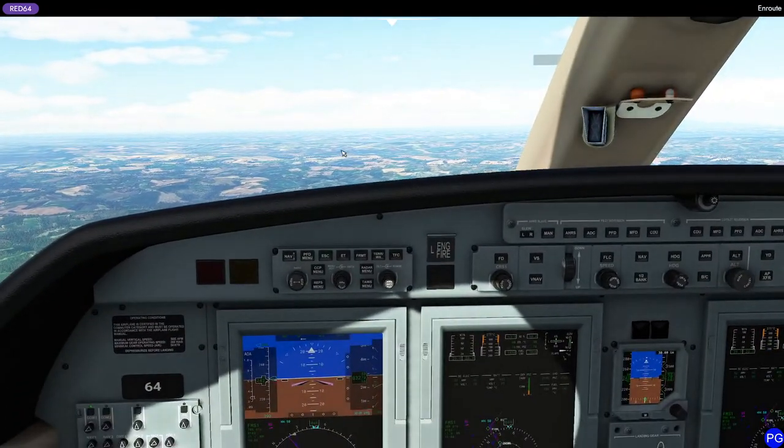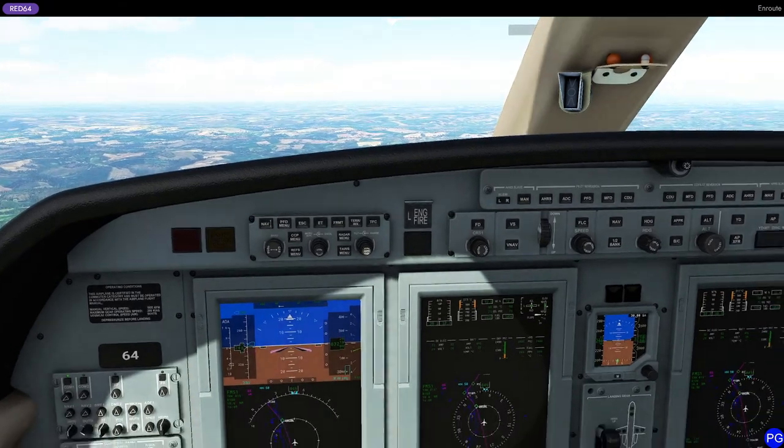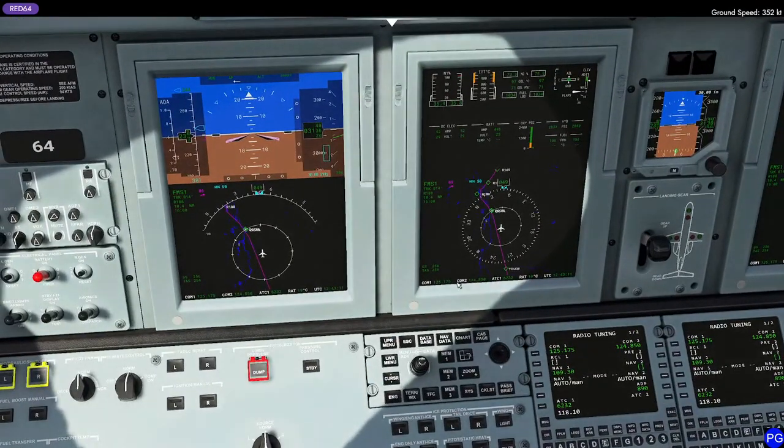Well, I'm going to be slowing down a lot in a second, Dave, because if I'm reading what they were saying a minute ago, our next frequency is going to be 118.10. Let's dial that in. There we go. How are we doing for speed? We're fine.